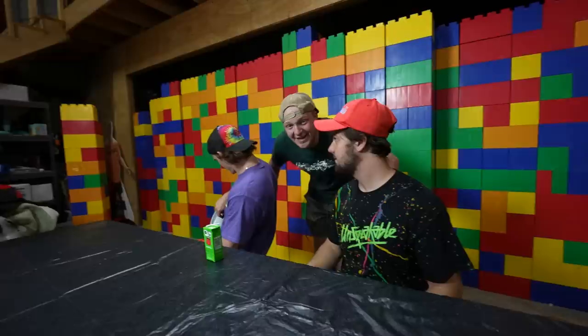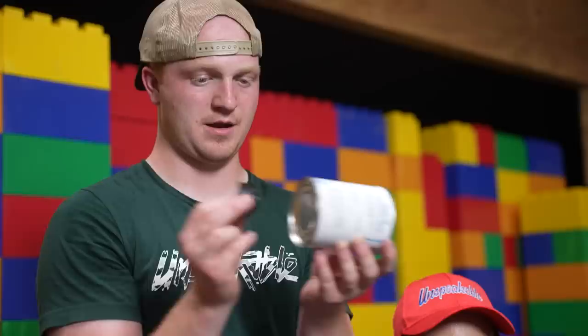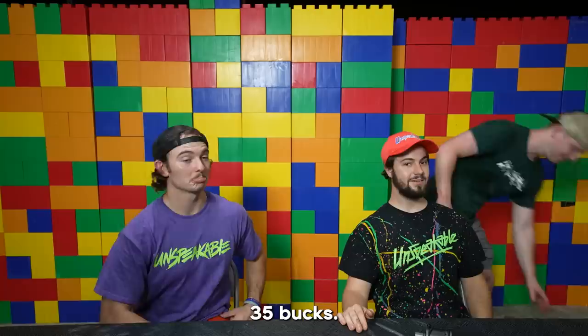Next prize. This is a speaker, but whenever you put it on something, it magnifies the sound around it. I take it off, it's quiet, you can't even hear it. How does it do that? 35 bucks. Nah, 40. Okay, catch it. 35. Hey, that's what I said, right? 35 bucks. This next one, you guys just open it right from here.